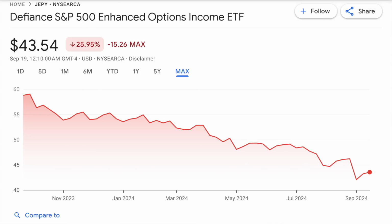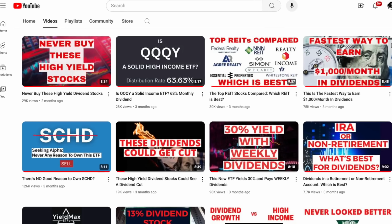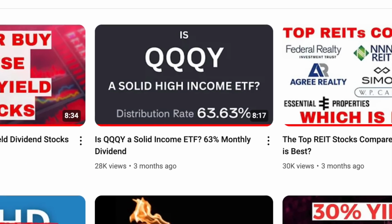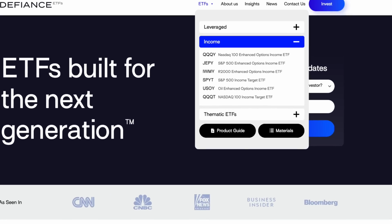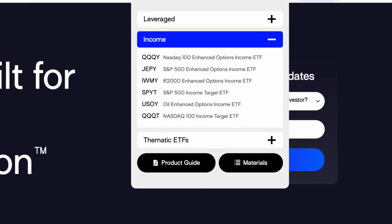Then there's also QQQY, which is just like JEPY and IWMY, only it uses the Nasdaq 100 index. I actually went in depth on this ETF about 3 months ago if you want to check out that video. It offers a pretty similar dividend yield and monthly payments, but then again it also suffers from this consistent fall in share price over time. Let me know if you want me to go in depth on some of these other funds in the comments below. Defiance also has some of these other ETFs with different strategies, including SPYT and QQQT.